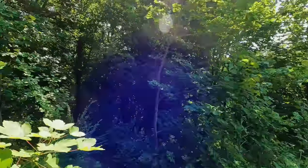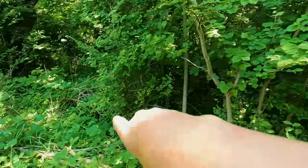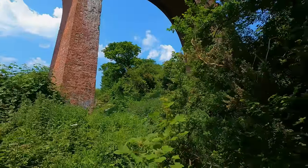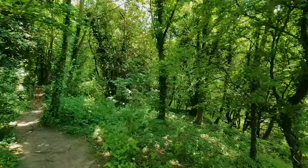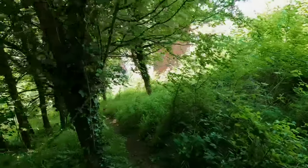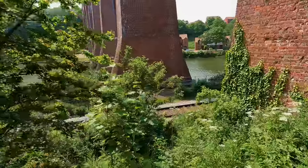But it's very, very sketchy right now. We're very much on the edge. Look, I don't even think the track bed would have come this close. It would have been around about there, because the pillar of the viaduct is there, so the track bed is probably about 10 or 12 feet over in that direction just there. But we're lucky enough to have this footpath. It's a bit of a track going down. There's the actual active railway line down there. Might go and have a nosy.